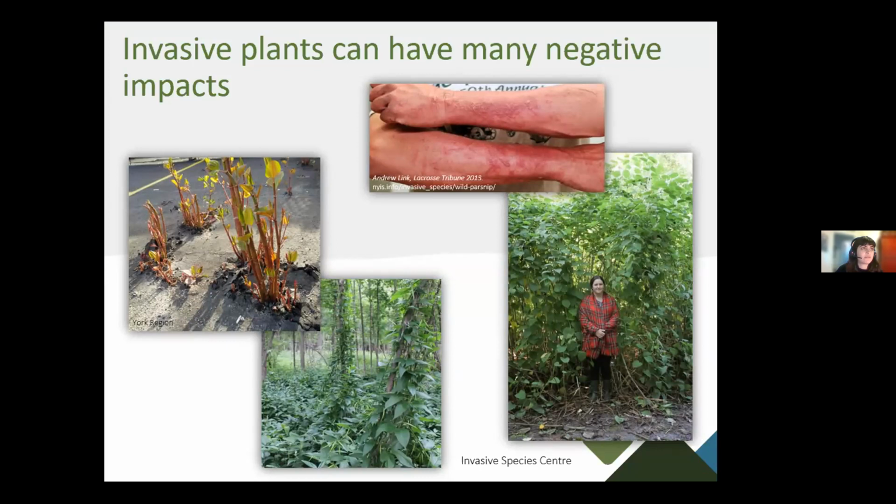So I don't have it mentioned in the presentation, I don't think, but buckthorn, for example, you'll see birds feeding on those berries, but they're actually not as nutritious for them. So it doesn't necessarily support wildlife in the way that we might think.